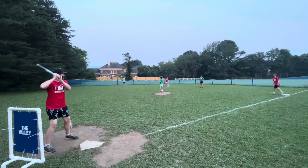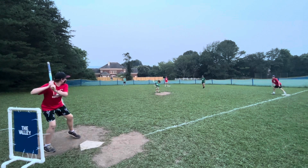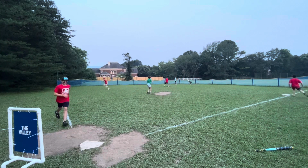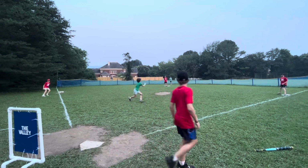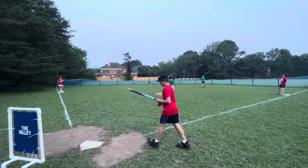Wyatt, he digs in now. And he hits it, and that is off the bottom of the fence. Only 1 run scores. Now the score is 5-3. Bombers just add to their lead.